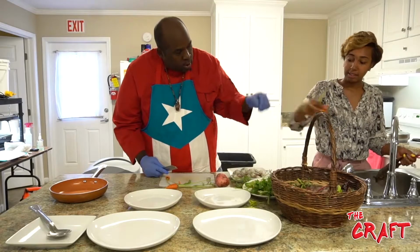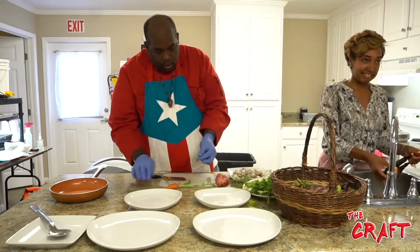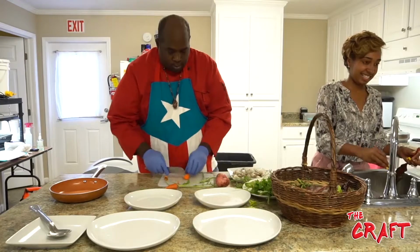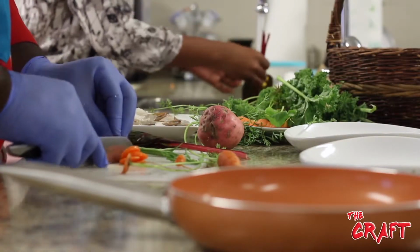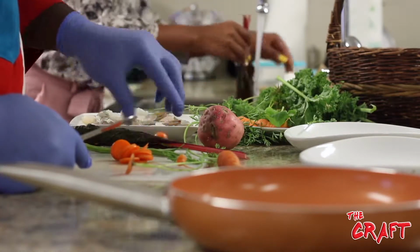Okay. What do you want me to do with the egg? Snap bean on the back. But I'm gonna do a little trick because they're too long and you want it to be edible. It's the real deal.